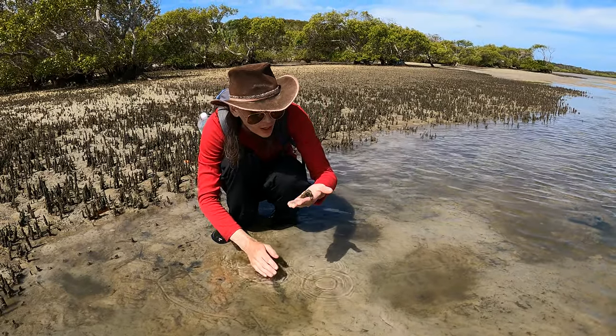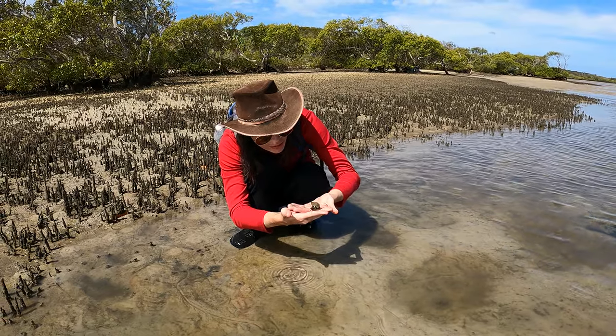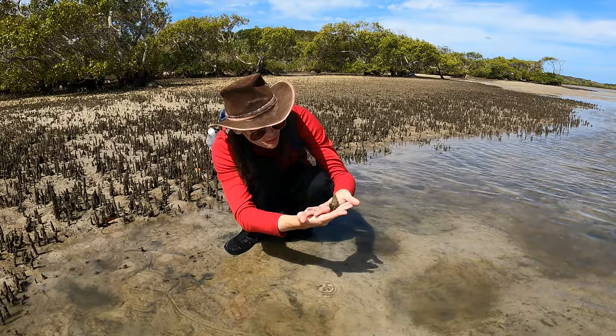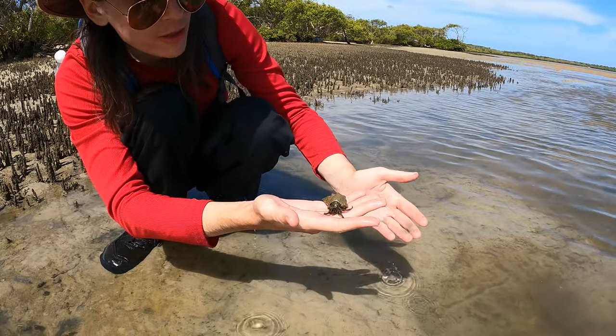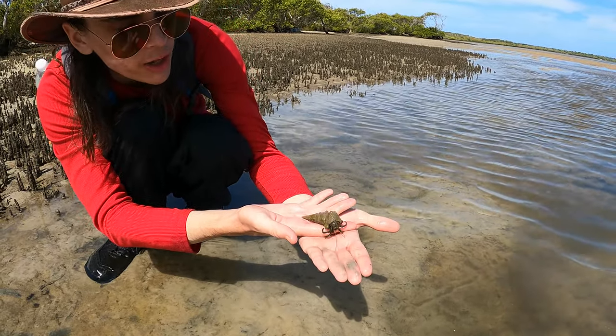Look at this cool little guy we found. This is an Australian hermit crab, and he's got a distinct blue pattern along his legs. An interesting thing with hermit crabs is that they carry their home around with them. And when they get too big, as you probably know, they go and find another shell.